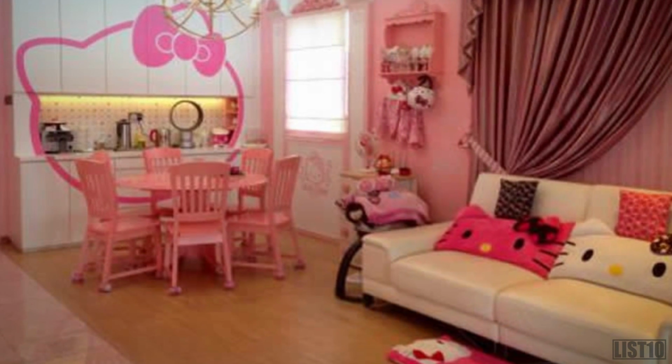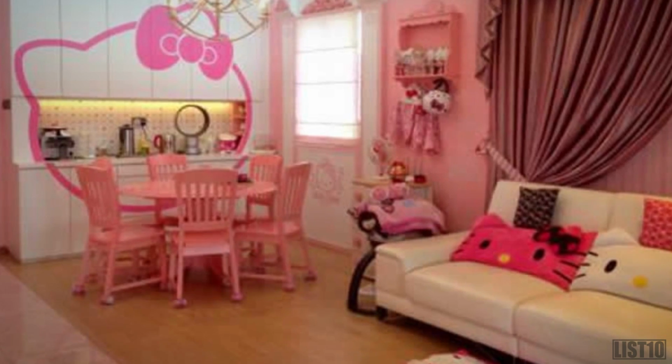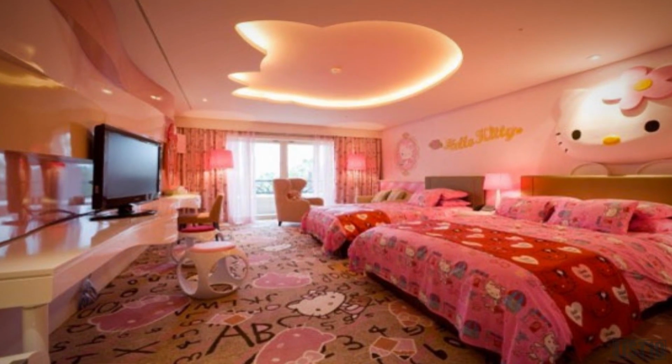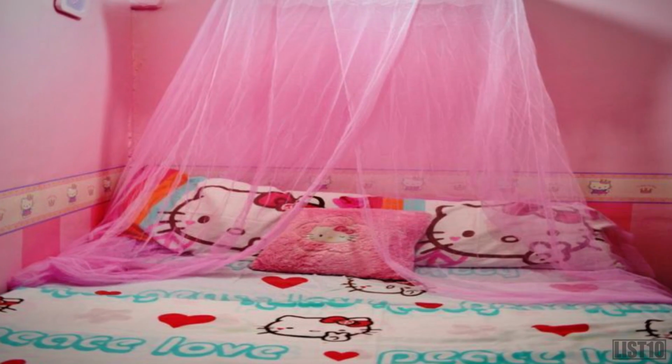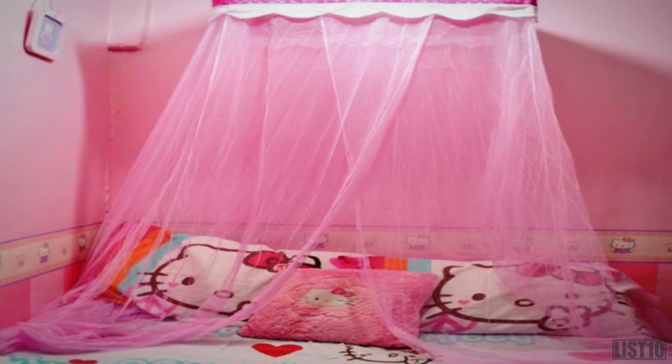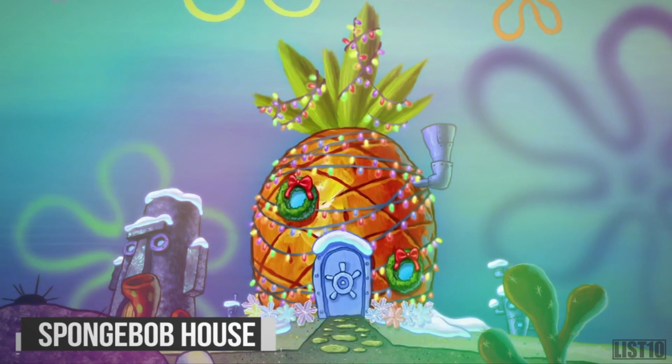It is quite expensive though, coming in at 2,489.68 Chinese yuan a day on average. For those who have no idea how much Chinese yuan are worth, that would equate to about $400 US per day. Number 3. SpongeBob SquarePants house.